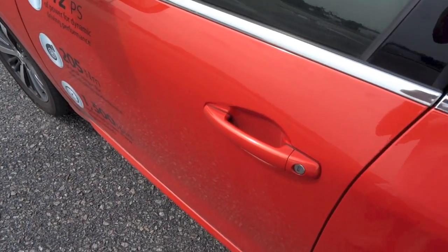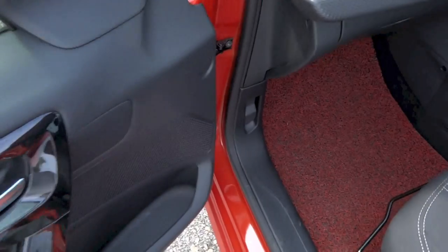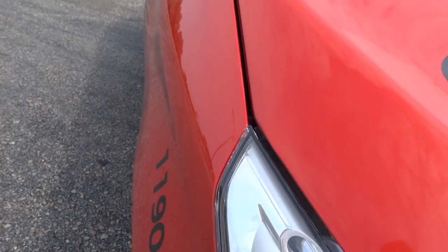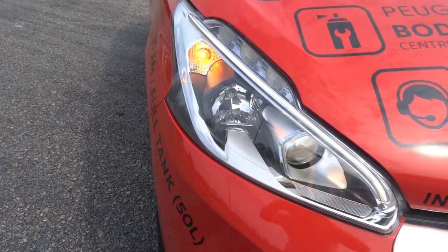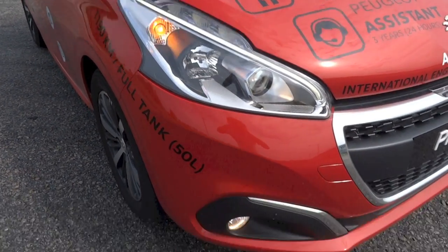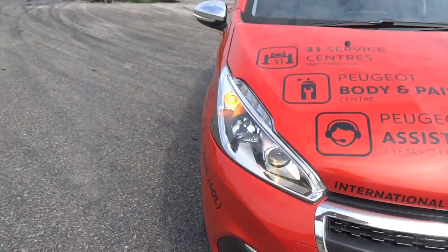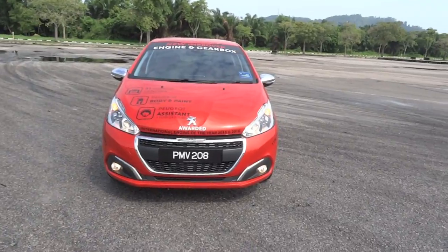The 208 is Peugeot's B-segment supermini. It first debuted at the 2012 Geneva Motor Show as a replacement for the 207. The 208 is built on the same PSA PF1 platform as its predecessor, but it is over 100kg lighter than the older model. In terms of size, the 207 is also a larger car than the 208, but it is the latter that offers more interior space and a bigger boot.